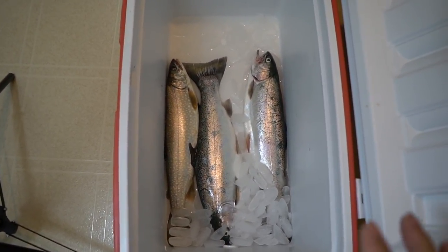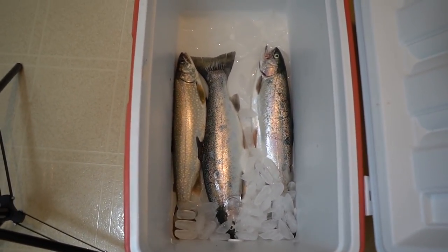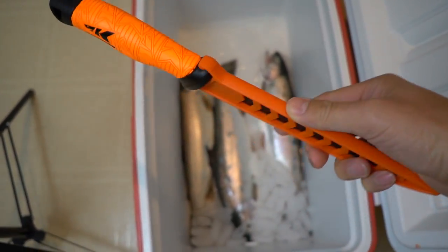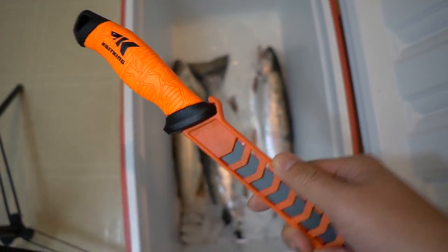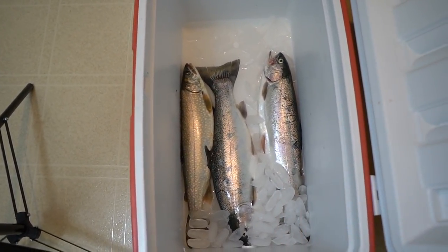Anyway guys, I'm gonna clean this, but I'm not gonna show the cleaning because I've done it recently. You can check the top right hand corner where I was using this awesome casting fillet knife to clean some fish. I'm gonna clean these fish and then figure out what I'm gonna do to cook them.